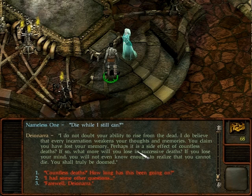I do not doubt your ability to rise from the dead. I do believe that every incarnation weakens your thoughts and memories. You claim you have lost your memory. Perhaps it is a side effect of countless deaths? If so, what more will you lose in successive deaths? If you lose your mind, you will not even know enough to realize that you cannot die. You shall truly be doomed.